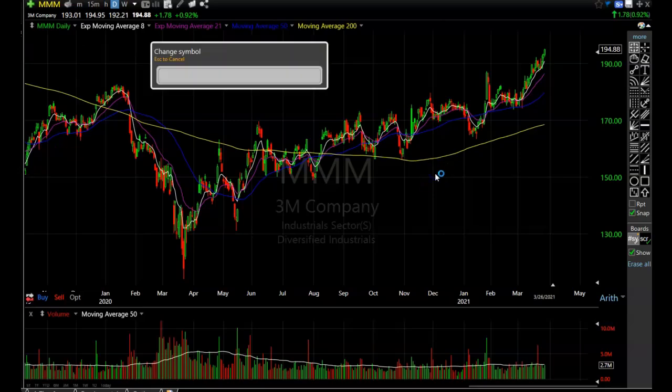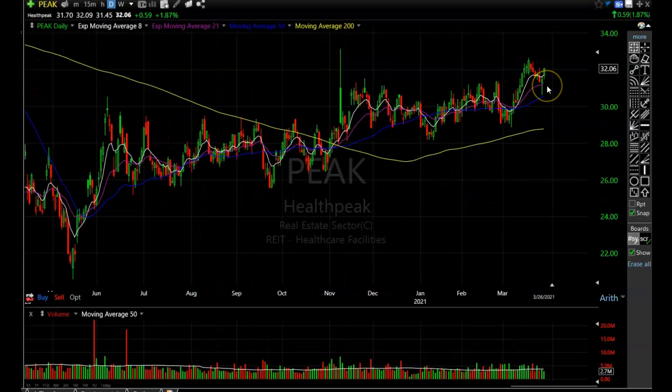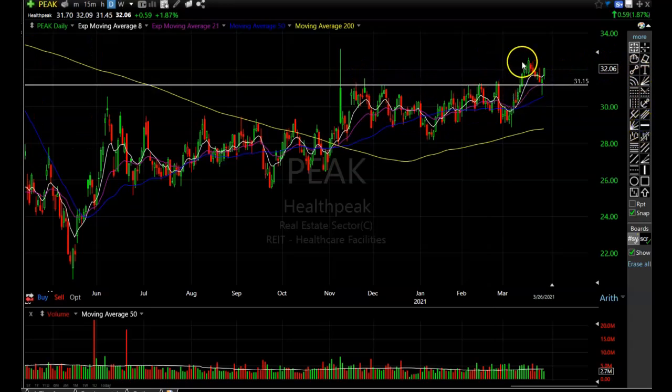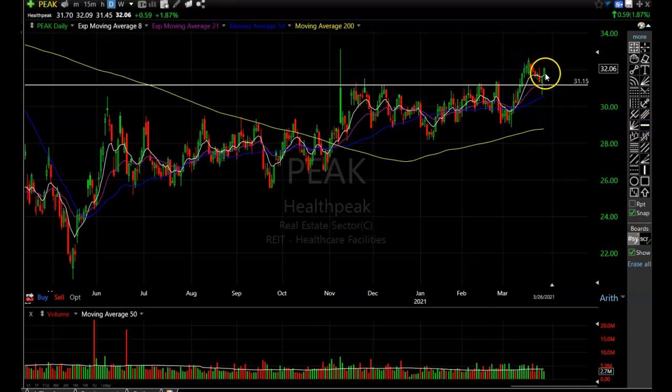Next one was Peak. Now, Peak as a real estate investment trust had a pretty decent month, and I believe these guys return right around a 5% yield as well. And this one looks like it's busting out to a new high. It came out of this smaller rounded bottom, broke through this resistance area, came back, and touched it, so that resistance becomes support. Now it looks like it could be blasting off again. So Peak should perform well into the future. At least that's what it looks like by the chart.